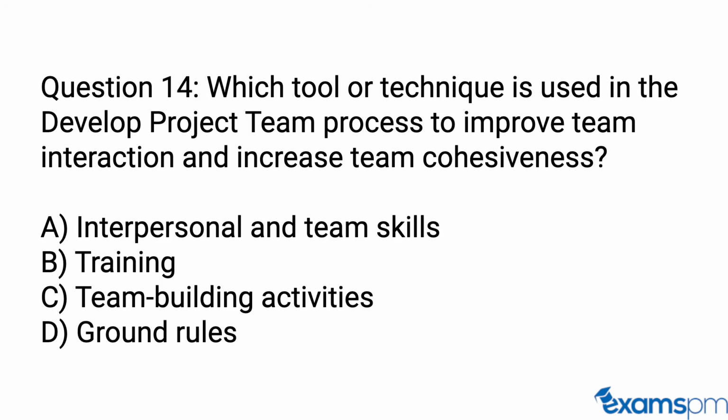Question 14. Which tool or technique is used in the develop project team process to improve team interaction and increase team cohesiveness? A. Interpersonal and team skills. B. Training. C. Team building activities. D. Ground rules.